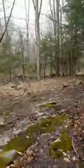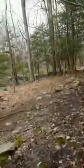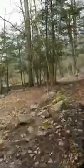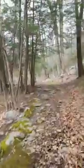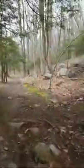Now you can see, hiking in the springtime, there's a lot of water on the trail, so it's a good idea to have a good pair of waterproof boots. You don't want to go too much off on the sides of the trails, because you're going to spread the damage out all over the place. But if you try and step on rocks, it's a lot better for the trail system.